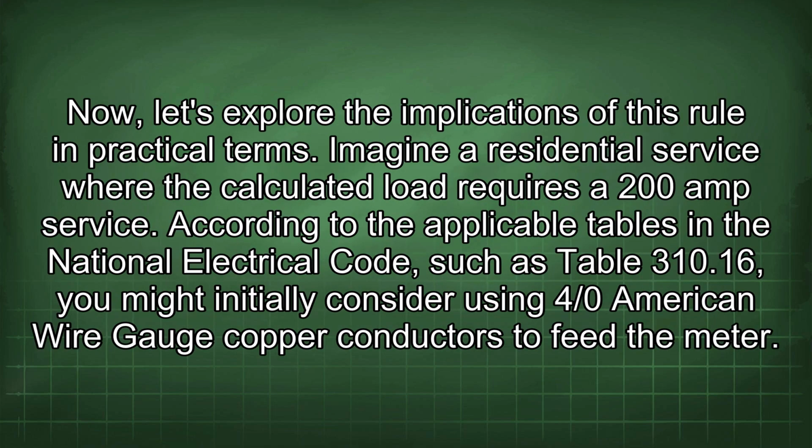Now let's explore the implications of this rule in practical terms. Imagine a residential service where the calculated load requires a 200 amp service. According to the applicable tables in the National Electrical Code, such as Table 310.16, you might initially consider using 4/0 American wire gauge copper conductors to feed the meter.